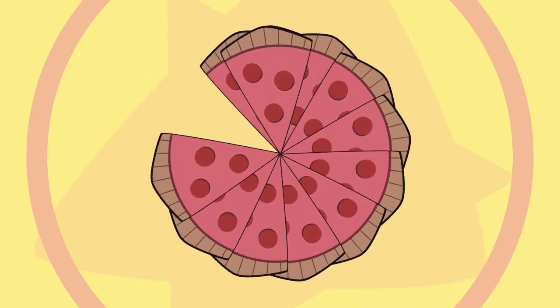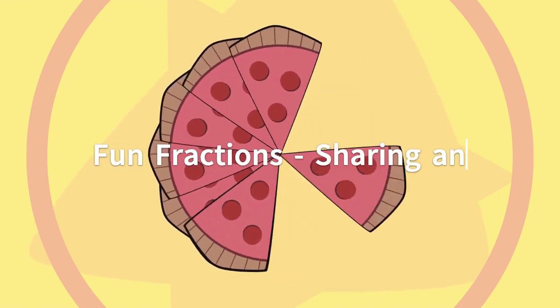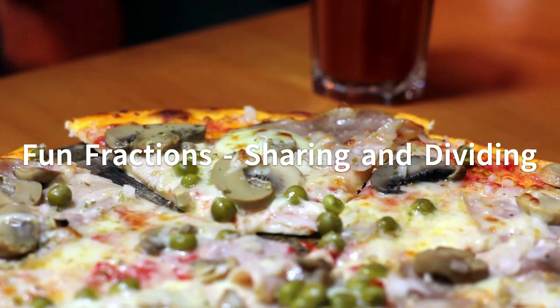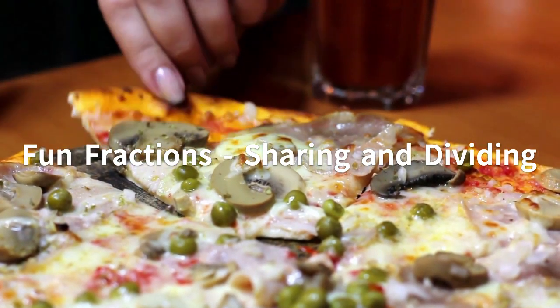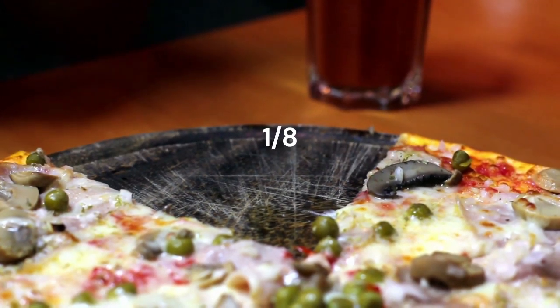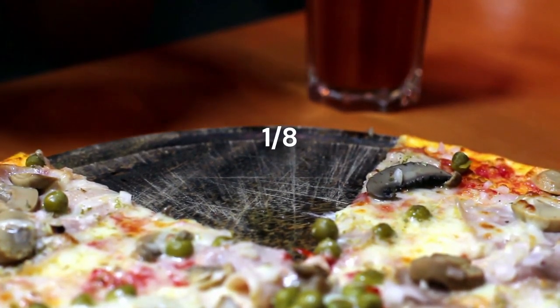Chapter 3, Fun Fractions, Sharing and Dividing. Hey there, my little fraction friends. It's time to talk about fractions. Fractions are a way of dividing things into smaller parts, like sharing a pizza or dividing a cake.